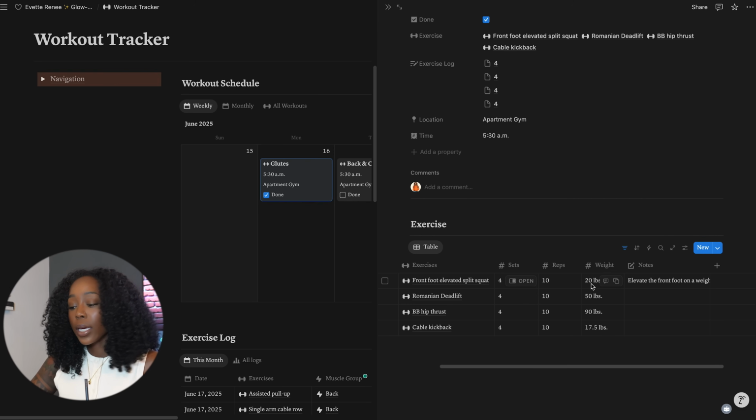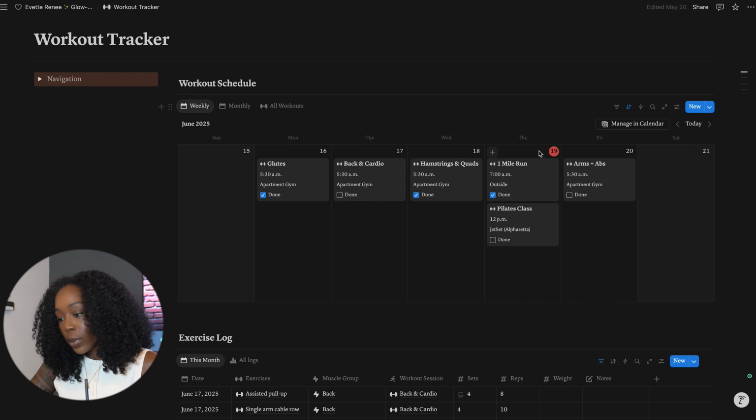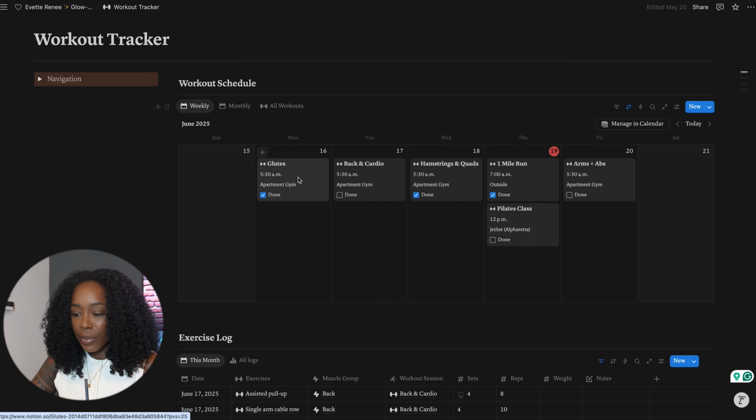So this week I did 20 pounds when I did the front foot elevated split squat. I'm gonna start at 20 pounds when I go in the gym next week and see if I'm able to increase. And then I'll come in and change it when I plan for the next week. I've just been moving things because I do the same workouts right now. I want to see growth. I just want to change my weight and be consistent with my workout for this month.